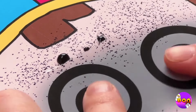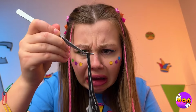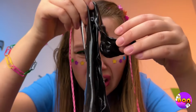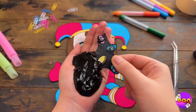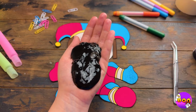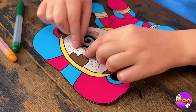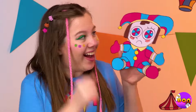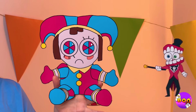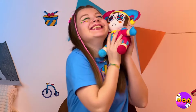Ew, she's oozing all over. I think there's something inside. Either way, let's clean up this gunk. Put it back and we'll patch her up. Now let's make Pomni a little less two-dimensional. Always knew she had depth.